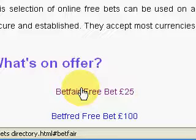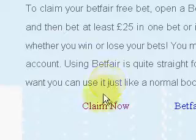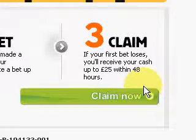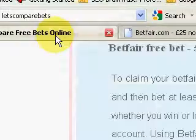But Betfair is very good because it's a betting exchange. They offer very good odds, and that's the reason why we've chosen Betfair, because the odds that you can get on Betfair tend to be better than normal bookmakers. They're actually offering you a £25 free bet, which is great. So it's just a case of going to Betfair, claiming the free bet, which is nice and simple, which will enable you to double your winnings with Six Nations betting, which is great.